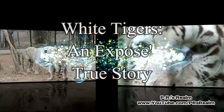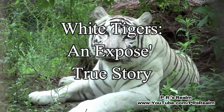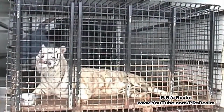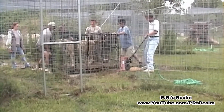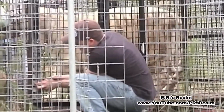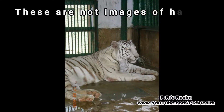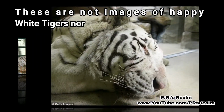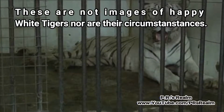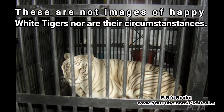From them. The fact is that different attracts people's attention, and people bring along with them money. We rescued Cam and Zabu back in 2004. When they arrived at the sanctuary, they were obviously tired and stressed from the long journey. Zabu was a very dirty white tiger. Just take a look at these white tigers. These are not the images of happy white tigers, nor are their circumstances. Sadly, a lot of tigers, especially white tigers, live like this every day.